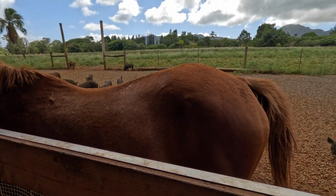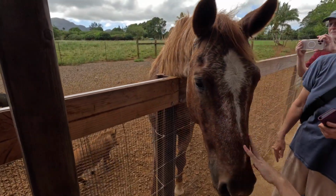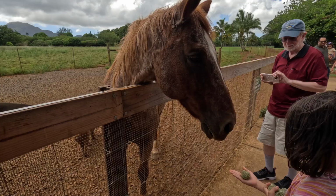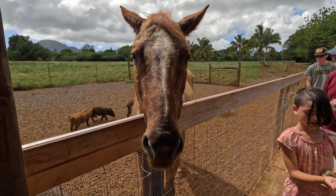Side. You have to hold your palm flat. And your fingers. You have to hold your hands flat like this. Okay, don't bend your fingers. Keep them flat. Like that. Feed the horse.